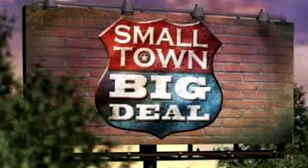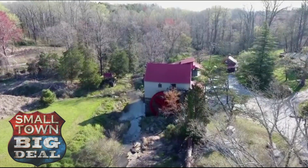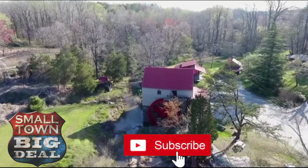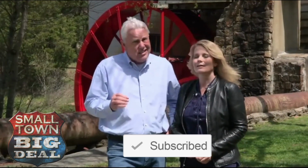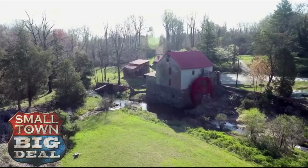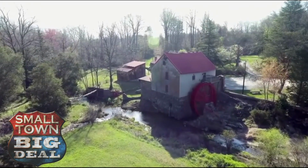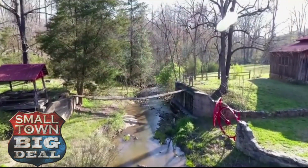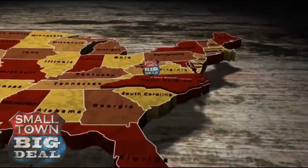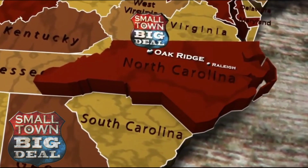Now, enjoy the video. We are in Oak Ridge, North Carolina. I think this may be one of the most picturesque places we have ever been. That is beautiful. And probably one of the oldest, dating back to 1767. So not only is it beautiful and historic, but it's still a working mill. This mill got its start way back, before the Revolutionary War, back before we were officially a country. It was built on Beaver Creek and assisted settlers with the grain they grew.